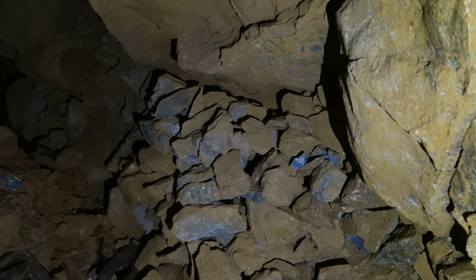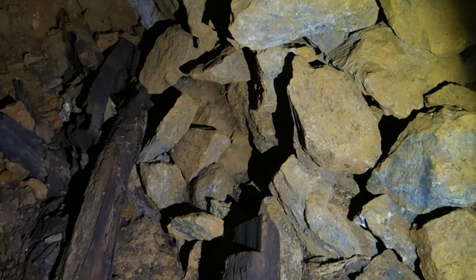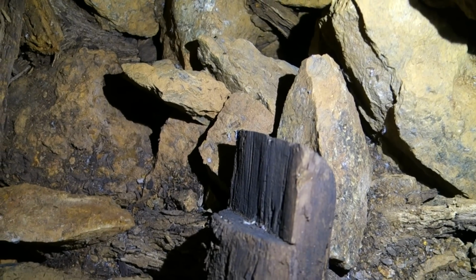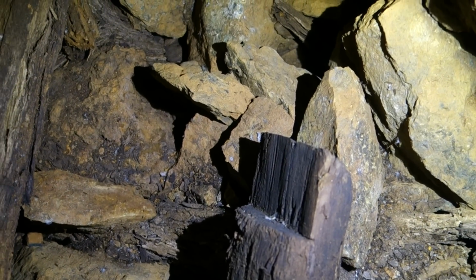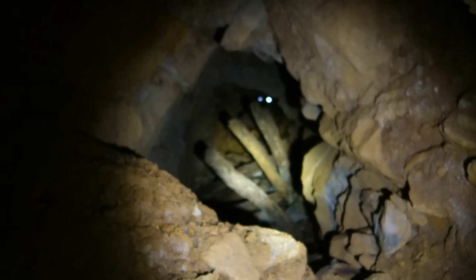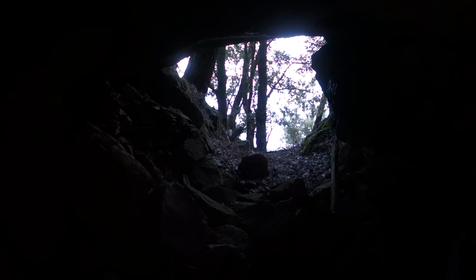Better view of that gobbing right there. Some of the timbers right here. You can see these are not rotted to the point where you can't still see some of the notches and such that the miners cut into them to fuse them together more solidly. But that would appear to be it, and I'm gonna get the hell out of here and not be sorry to do so. I'm almost out now.